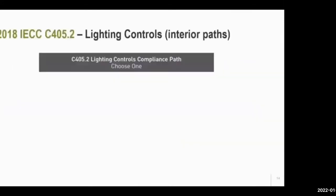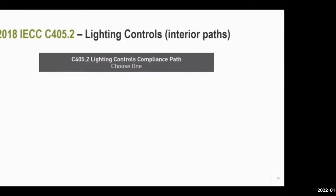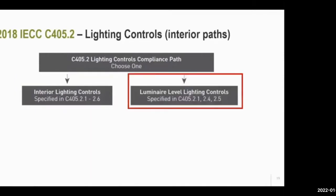So now let's transition and take a look at what's going on inside of controls. As we said, technology can make changes. Well, the 2018 IECC has added into its code two pathways for lighting control compliance due to new technology being introduced into the marketplace over the last number of years. The first choice in a compliance path is to follow the interior lighting control requirements as they're stated. This is more like business as usual and how we handle controls today. But with the introduction of what's called luminaire level lighting controls, it follows a little bit different path in terms of the requirements that apply if luminaire level lighting controls are used in an individual space.